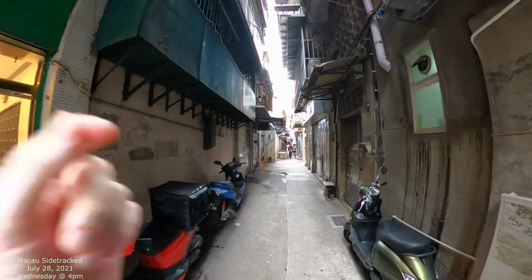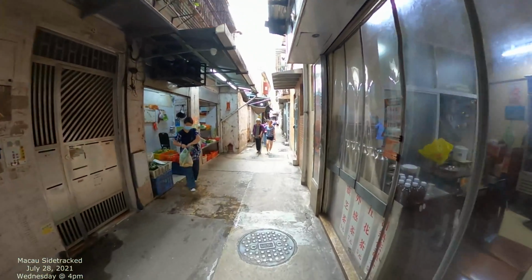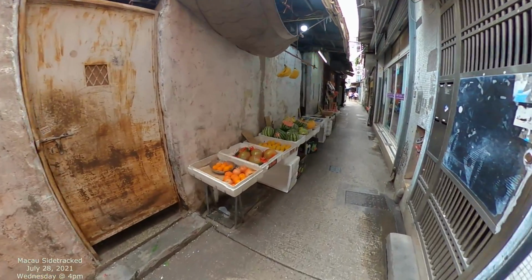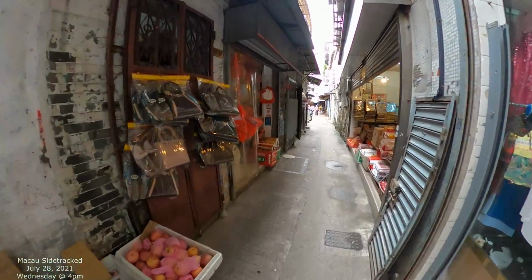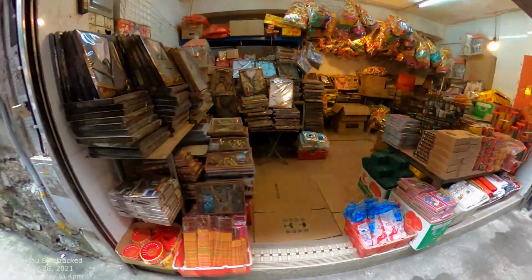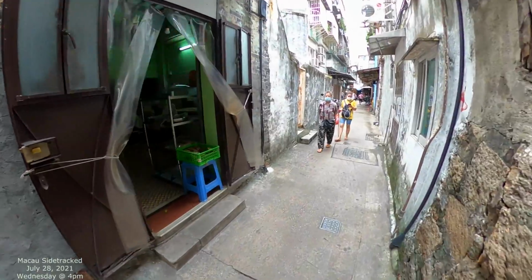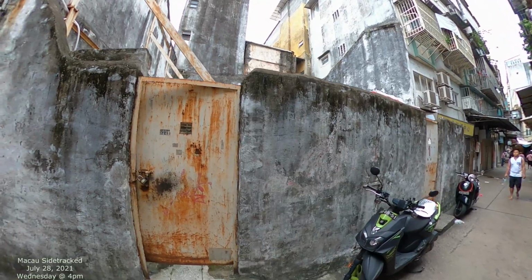So we got this little tiny alley. There's Grand Lisboa way up there. A lot of streets have Grand Lisboa in their view. It's kind of interesting. Let me see here. Got fruits and vegetables. Grapes. Shoes, firecracker stuff. Keep on going. More stuff, so I think this must be for the temples and offerings and things like that. And then got a little alley in here. Let's just look.